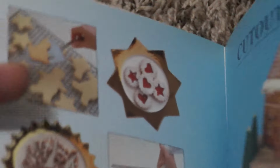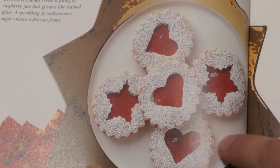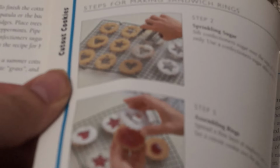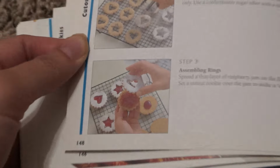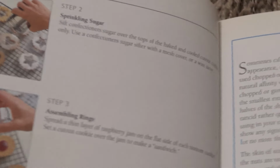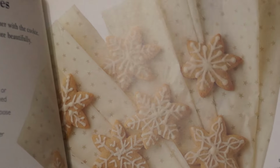Okay. Still flipping through. Got cutout cookies, gingerbreads. Ooh, this one. Got hearts and stars. Sandwich rings. There's a jelly in the middle. I can learn about walnuts. Snowflakes.